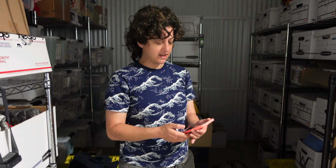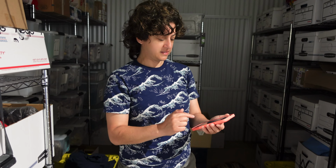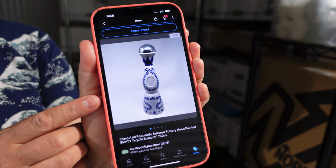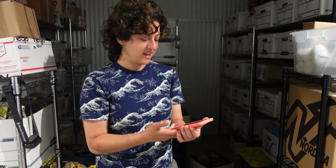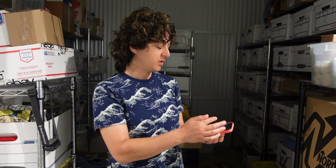We also sold, before we went away, somebody had reached out to us. They were interested in buying this Clase Azul tequila bottle, but the shipping was too high because it's an oversized package and it was kind of heavy. It's like 16 inches. So I changed it to Parcel Select and relisted it. And then while we were gone, he went ahead and purchased it. So it's all boxed up and ready to go at home, because I thought that maybe that would all happen before we left, but it happened while we were gone.